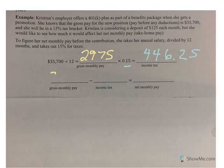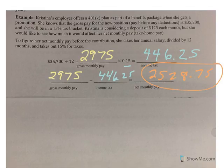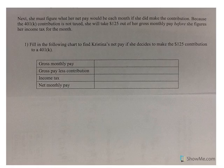Okay, so if her gross monthly pay is $29.75, and they're going to take out $446.25 in taxes, her net monthly pay is $2528.75. All right, so that's what she would get if she does not contribute. Well, what happens if she does contribute?